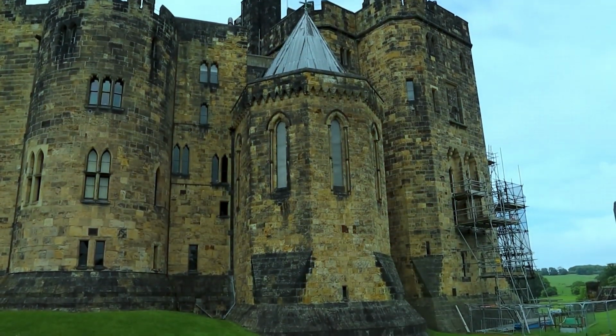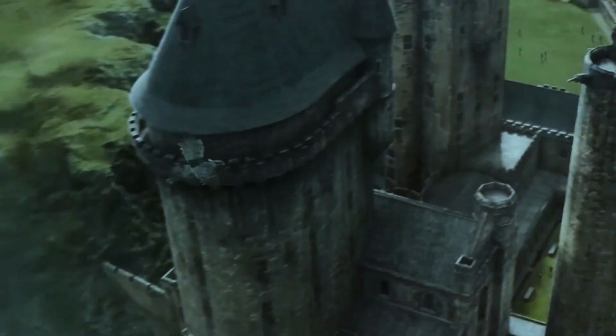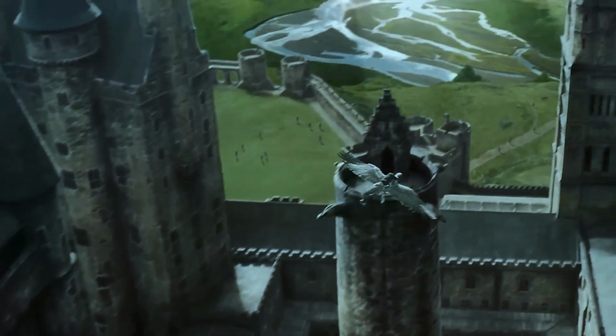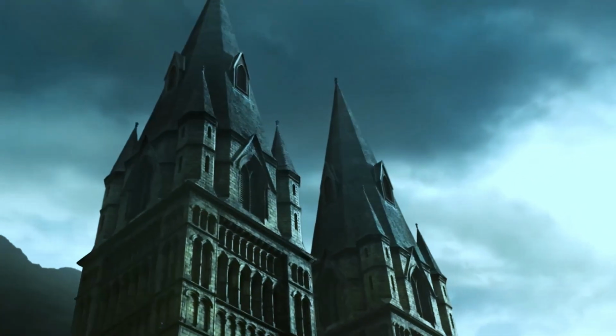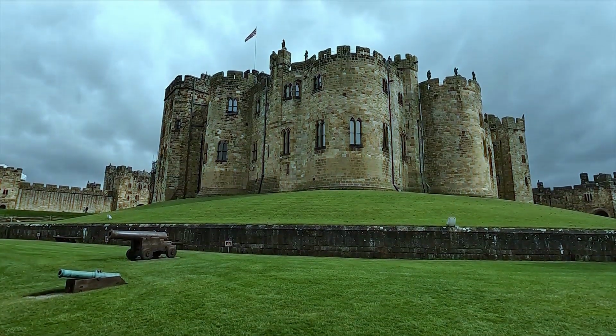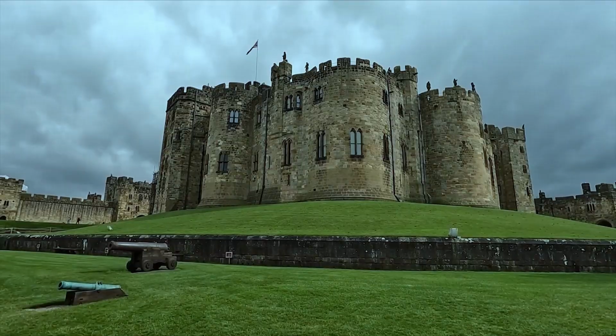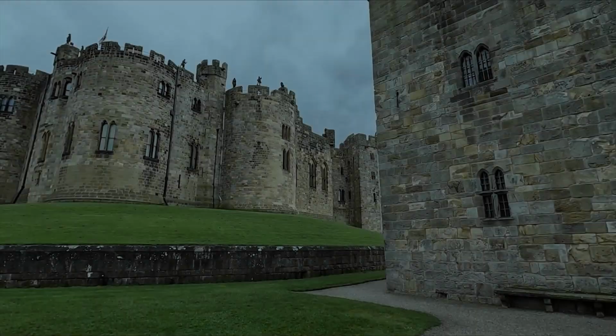Pyrotechnics and heavy rigs were banned, so scenes, like the car crash, had to be choreographed around visitor hours using wires and green screens that could be swiftly removed. CGI extended towers and added magical landscapes, but the real architecture remained central.